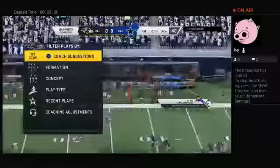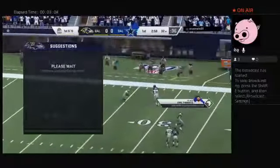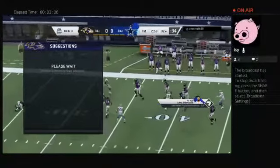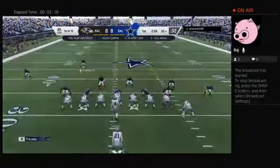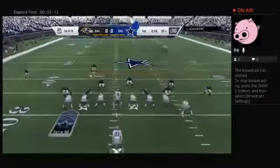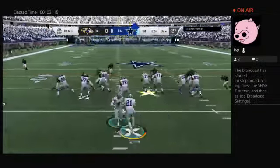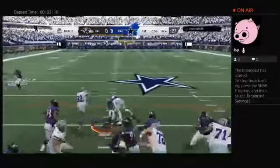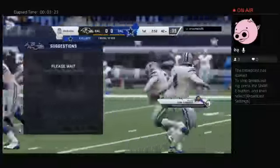35 yards that time on the punt, and the Cowboys will take over the football with a 1st and 10 at their own 32-yard line. From the 32 now, here's 1st and 10. Here's the first carry for Ezekiel Elliott. 10 yards on the pickup there, and it'll be second down.